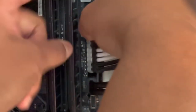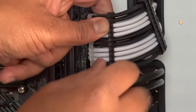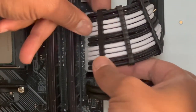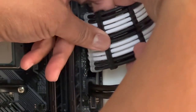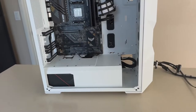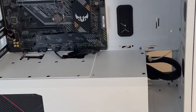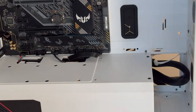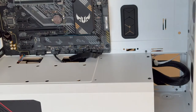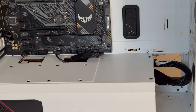Now you can use your cable combs to make your wire look a little bit better and keep it in line, to where it looks better going out of the case. So now you have your cable combs doing that perfectly, just like that. And now I have a nice view. So my SSD installation is going to be pretty easy. Like I said, I'm using the ones in the front. So what you want to do here is do a little bit of cord management, maintain that stuff that's going on there.